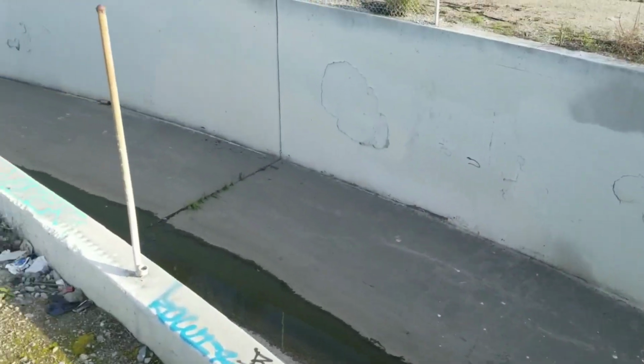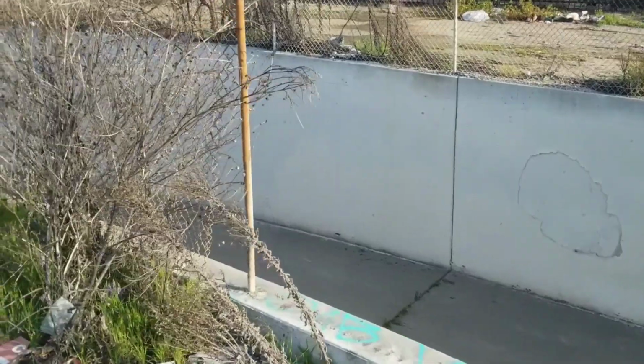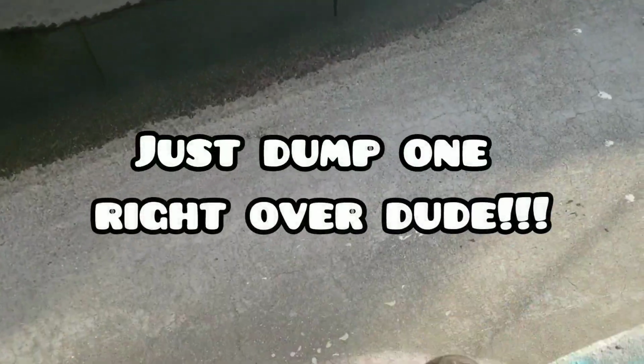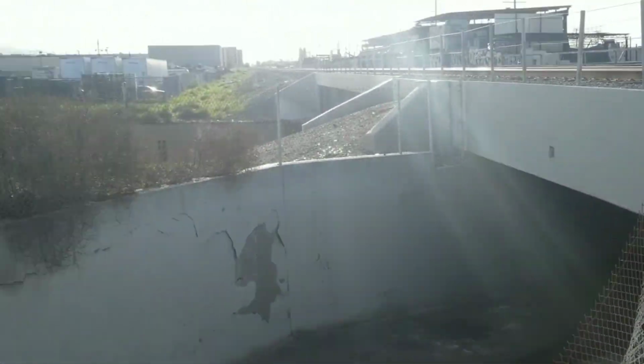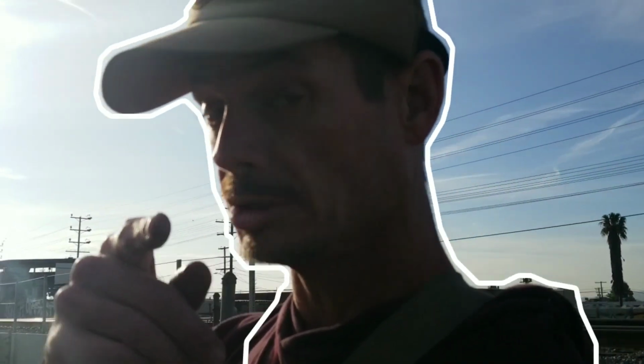There's our secondary channel over here, this one. And look at it, the gate's all shredded. Totally gone. It's the perfect place to just dump a shopping cart right over, you know what I mean? Just right here, just dump one right over. That noise you probably heard right now? Probably a shopping cart going in right as we speak.